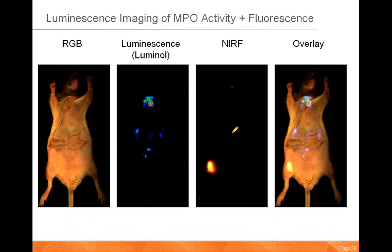Because Carestream provides tools to export images quite readily through batch export modules, you can also build RGB images that are co-registered with luminescence or fluorescence through the use of ImageJ. And here you can see regional myeloperoxidase activity that's been activated after a wound, as well as co-register that with a site of near-infrared fluorescence.